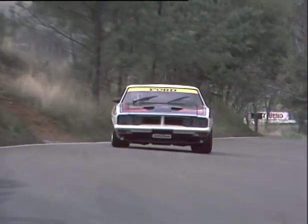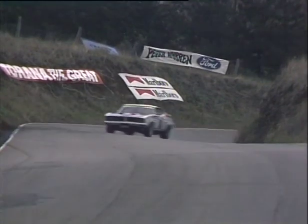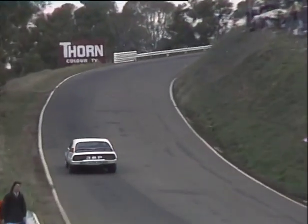Alan Moffat still leading the race. The wipers on, indicating it is now raining. And that's going to make some headaches in the minds of the drivers and the pit crew. Alan Moffat, I believe, in fact, makes decisions himself as to when he should come into the pits rather than relying on his crew, Howard Marsden.